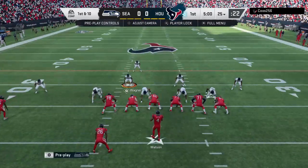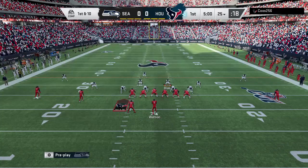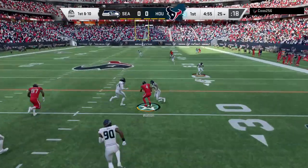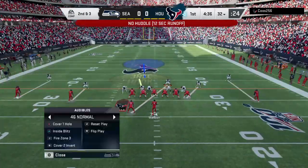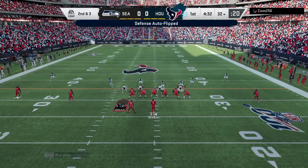Time to go. Watson on first down. Escaping the pressure right. He's going to take off with it. And he's going to be dropped following a pickup of 7 past the 30 to the 32. They'll operate from the 32-yard line here, 2nd and 3.